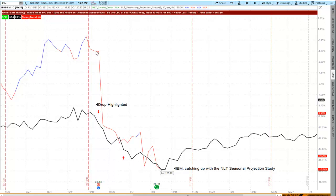And you saw when the price of the actual IBM share came down to the seasonal projected price that our study shows, now we are matching and meeting here, and in the future we go rather up than down. If you still hold a position, it's good for you to close it on that bar, because now the price move to the downside is supposed to be over.